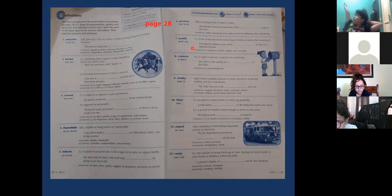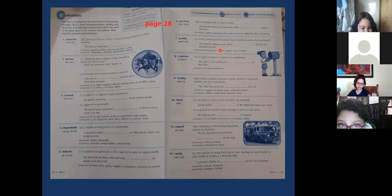Excellent. That's qualified. To qualify, you have to fit something. For example, the example says, you must be 18 years old to qualify to vote in a national election. So you need to qualify. You need to have that age to qualify for voting. If you don't have that age, you don't qualify. So qualify is like the requirements that you need for something.